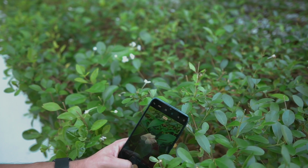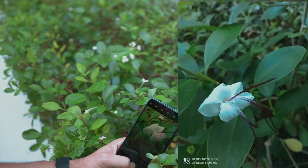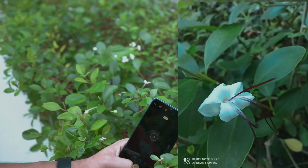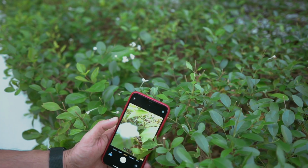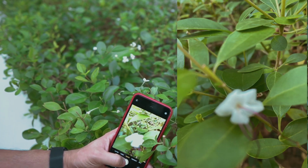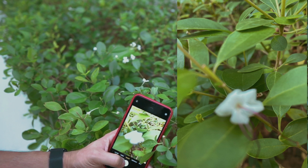The macro mode as well, it's a really nice feature to have. I don't know how often you would use it because you need to be really close to the subject to really take full advantage of macro. Here is a comparison between the macro shot I was able to take on the Redmi Note 8 Pro versus me trying to take the same shot on the iPhone 11. The iPhone just can't focus at that distance. So of course the Redmi Note does much better in that situation.